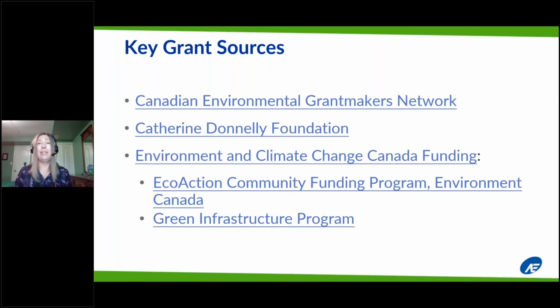It's a great tool. It doesn't have all of the grants in there, but it really is a good place to start. I would encourage you not to put too many filters into your search engine at first, because it does tend to be quite specific in its filter. It's not perfect. You may filter out all of the grants, and you may miss some that could be applicable to your project.